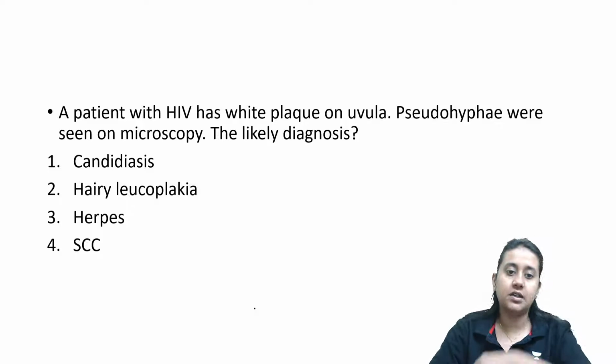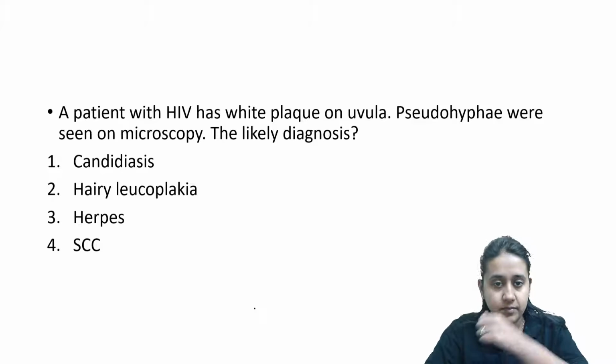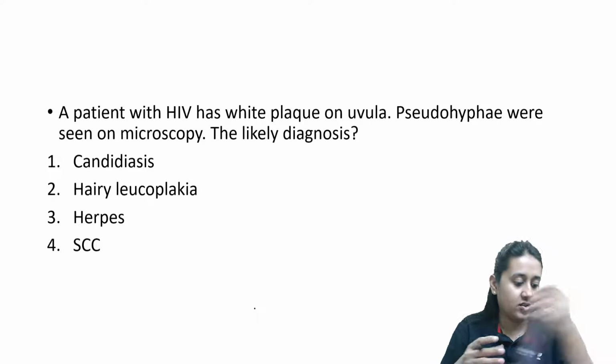What is the correct answer here? A patient with HIV has white plaque on the uvula. Pseudohyphae was seen on microscopy. What can be the likely diagnosis?